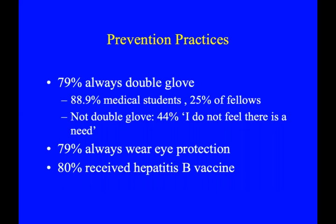They asked them about prevention practices. About 80% or close to that said they always double gloved. It was higher among medical students, much, much lower when you got to higher levels of training among the fellows. And those who did not double glove responded that they felt there was not a need, was the reason for not doing it. About 79% also said they always wear eye protection, and 80% had received hepatitis B vaccine.